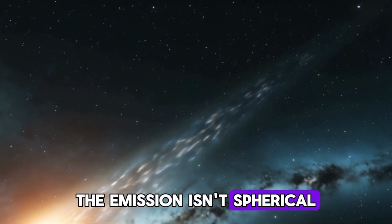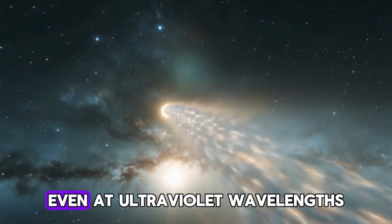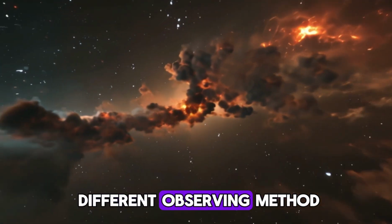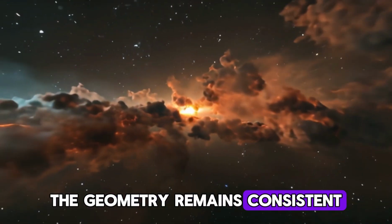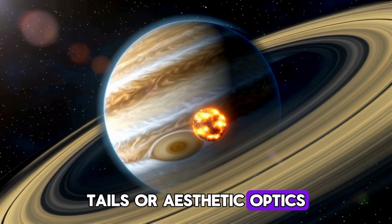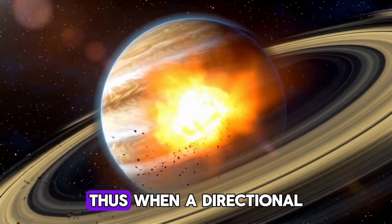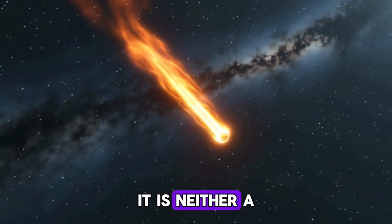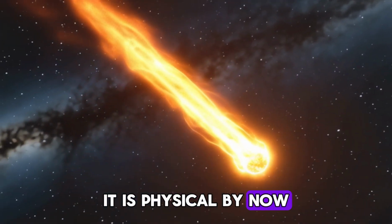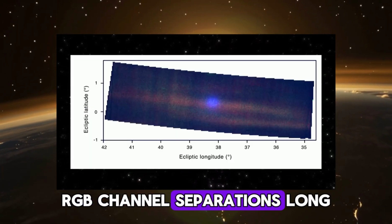The emission isn't spherical or symmetric. It's elongated in a preferred direction within a broader diffuse structure, even at ultraviolet wavelengths. From interplanetary space, and through a completely different observing method, the geometry remains consistent. This is significant because UV instruments are indifferent to dust tails or aesthetic optics. They are responsive to gas, excitation, and interaction with solar radiation. Thus, when a directional structure appears here, it is neither a camera artifact, a stacking trick, nor artificial contrast. It is physical.